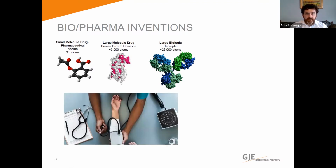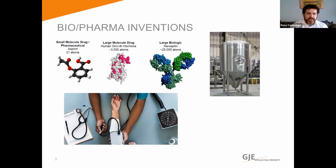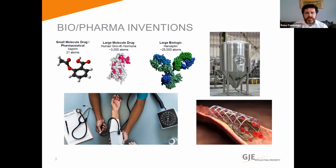Next, we have medical treatments and diagnostic methods. In other words, how you administer the drugs and to whom, and identifying who needs that treatment. And next, we have biologically implemented inventions, i.e. using biological systems to make things. Such industrial processes are crucial for manufacturing today's biological drugs. And last but not least, we have kits and devices used in the implementation of medical methods. Such medical devices usually perform a mechanical role in the body, such as keeping a blood vessel open. And here we have a picture of a stent.